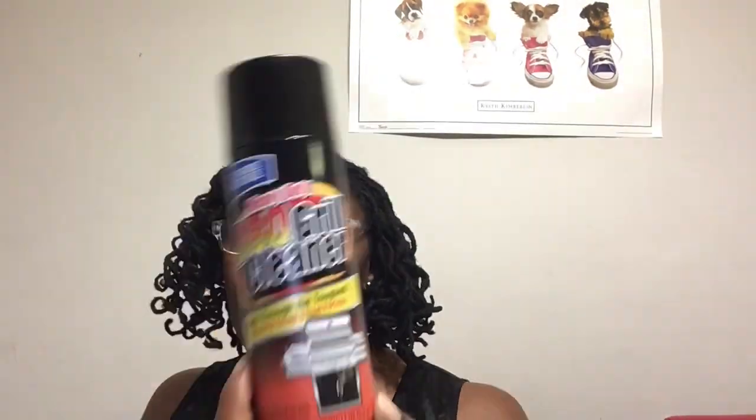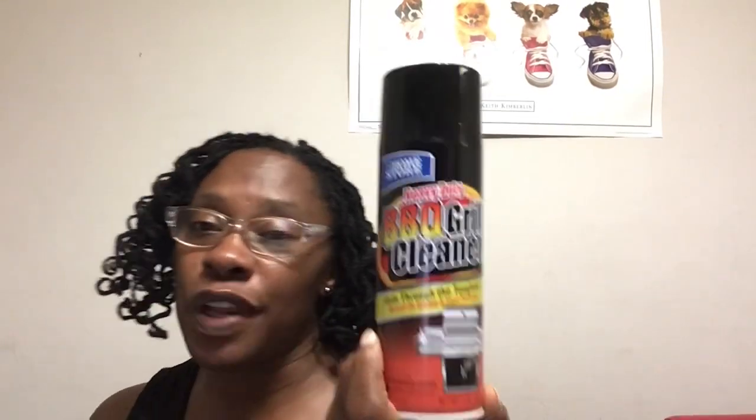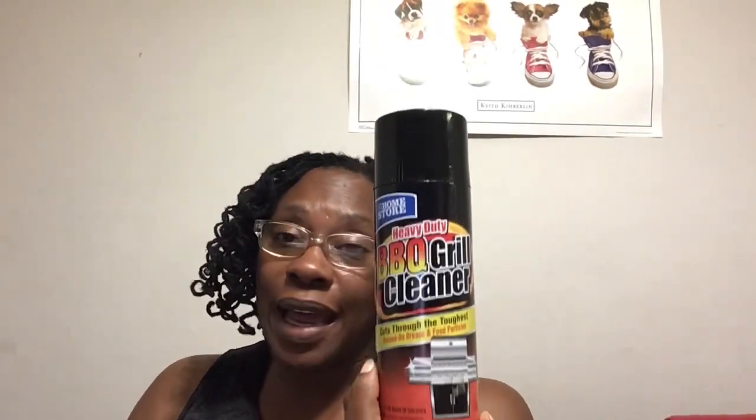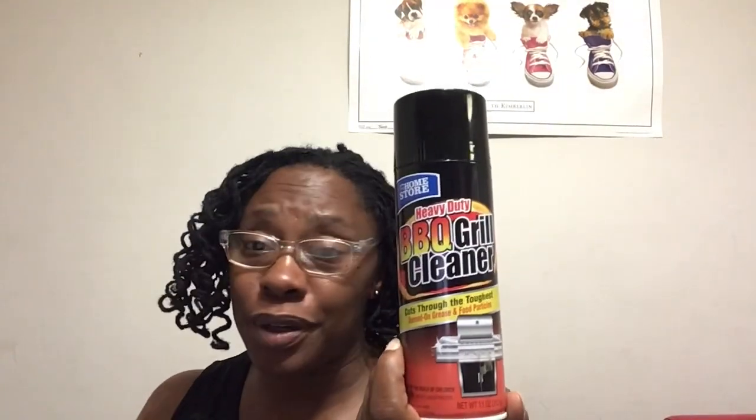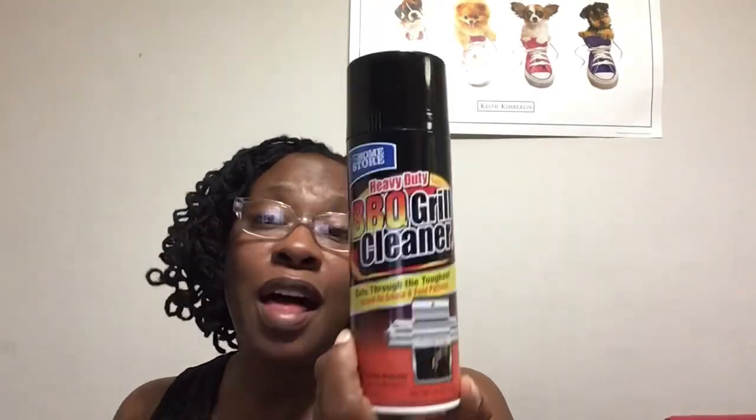The Home Store Heavy Duty Barbecue Grill Cleaner. This is an 11-ounce can. I got this from the Dollar Tree. This works really well. Now, I do not have a grill that you use outside, but I have a grill plate that I put on top of my gas stove, and I do hot dogs and hamburgers on it, steak, chicken breast. After it's done and it needs cleaning because the seasonings and some of the food is stuck on it, this works really well cleaning that grill plate. So I would purchase this again.